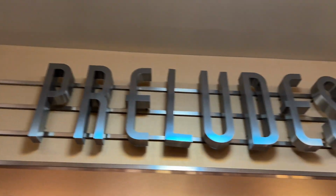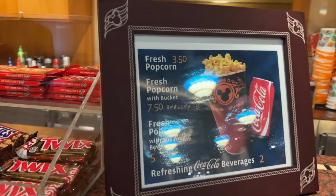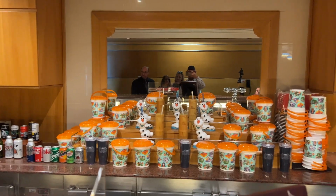Preludes outside the theater here is open, and they are selling popcorn and snacks. For the first time since we've been cruising since the restart, you can take snacks with you into the theater. It's so nice that tonight when we go see the Golden Mickeys, it is formal night as well, so we are all dressed up for that, looking super fancy. We'll take pictures after the show, and of course we cannot take pictures or video inside the show, so we actually have to come on the cruise to see it.